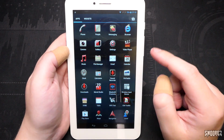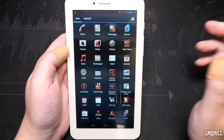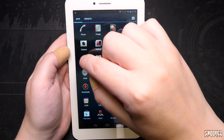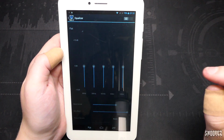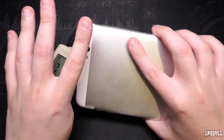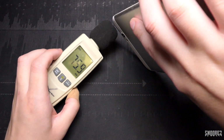Settings, we've been through. Video player, I don't think there's any default videos that they've loaded on this. You'll have to go through the extracted files to see if there is anything. Next up is music though. Go on, BFG division time. Can we bump... That's as loud as we're gonna get. No point of even trying to do any equalizer settings. I'll just get the sound meter out for good measure. The sound, it's emitting from there. Here we go.